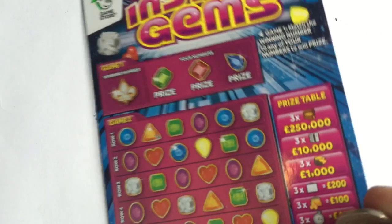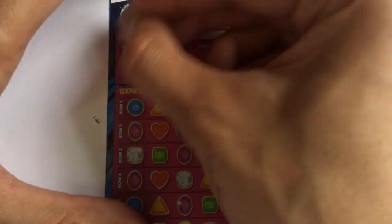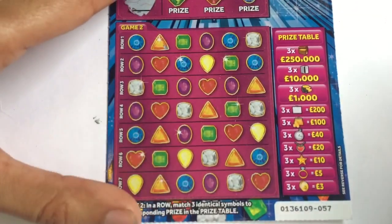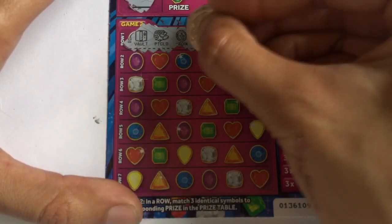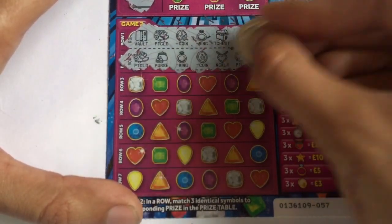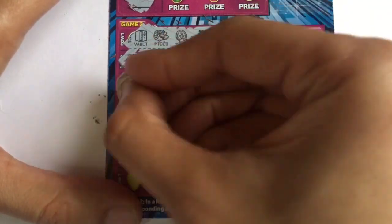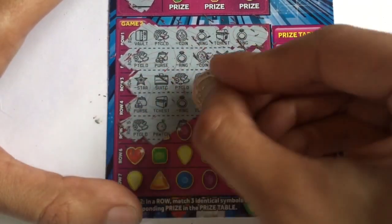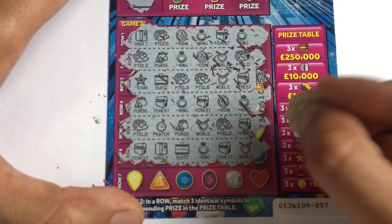Get all that out of the way. Okay, next Instant Gem. Looking for a 5, 4, 9, and a 1, so nope. I tell you, I've not really won anything on these cards yet. I don't think I've got a single win. I tell you, I don't really like £3 cards. I've said that many times before. But on videos like this, I have to buy them because it's what has come out on the game, so I have no choice.